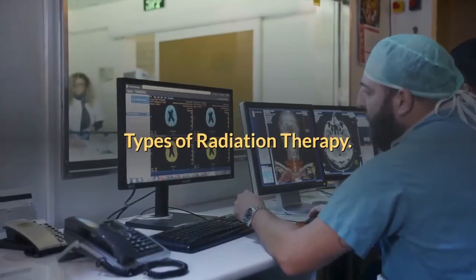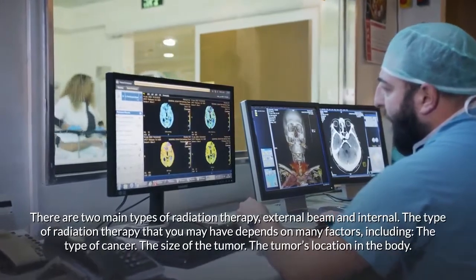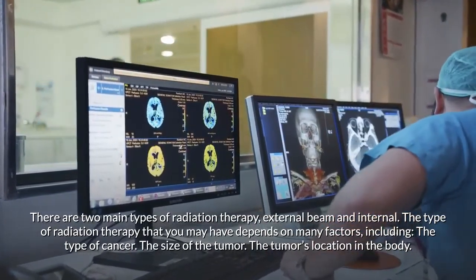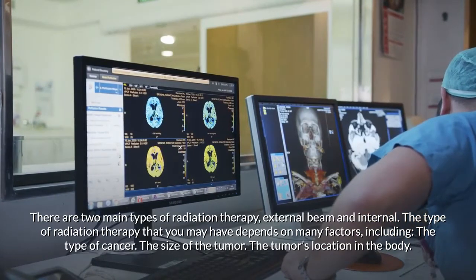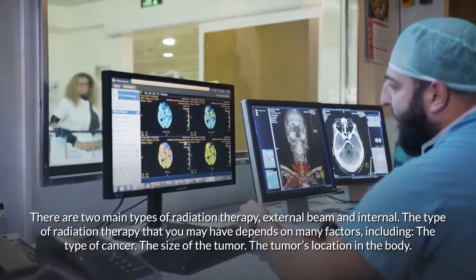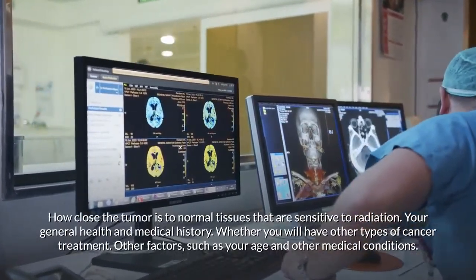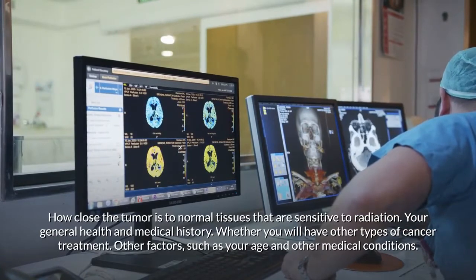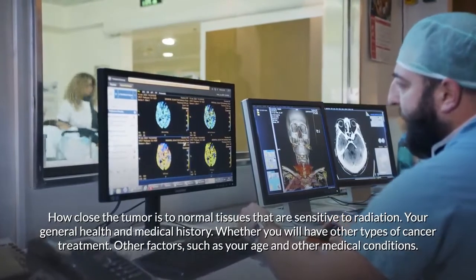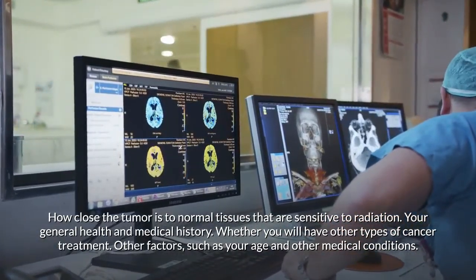Types of radiation therapy. There are two main types of radiation therapy, external beam and internal. The type of radiation therapy that you may have depends on many factors, including the type of cancer, the size of the tumor, the tumor's location in the body, how close the tumor is to normal tissues that are sensitive to radiation, your general health and medical history, whether you will have other types of cancer treatment, and other factors, such as your age and other medical conditions.